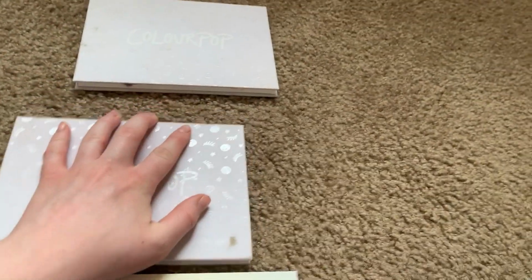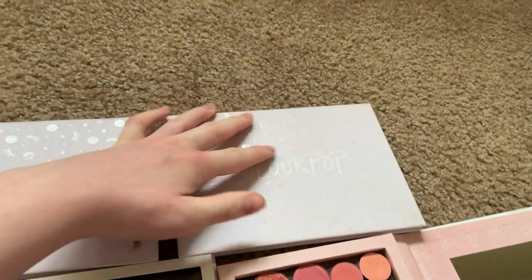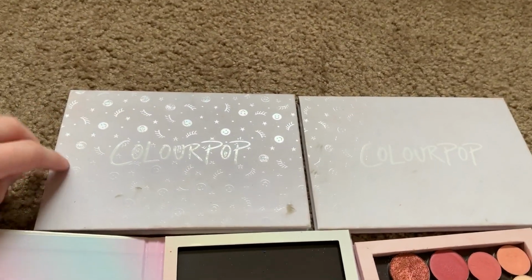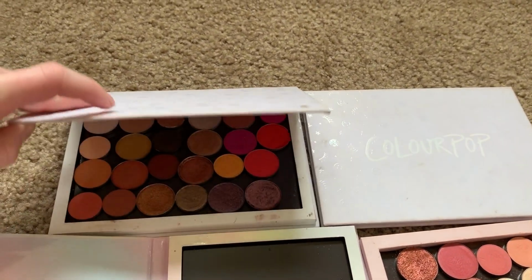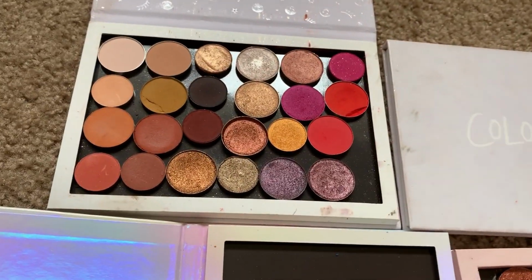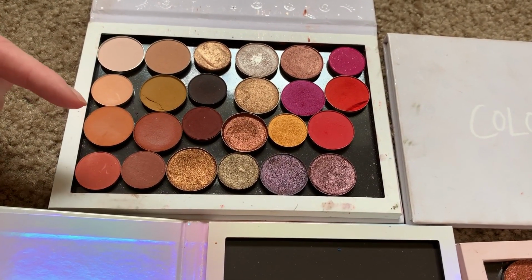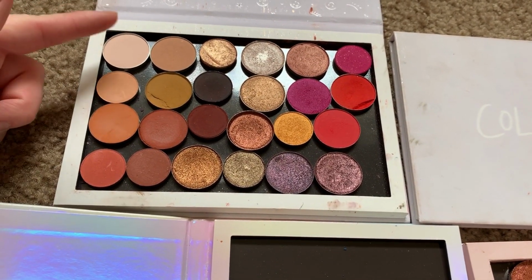Alright, so we're down to two more Colourpop palettes. These ones are kind of arranged by color family-ish. This one right here is kind of full of warm tones and more neutral shades. Well, I guess warm tone neutrals. A lot of these are depotted shadows.